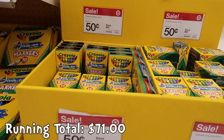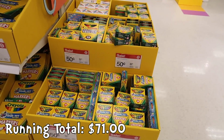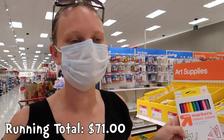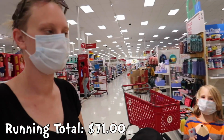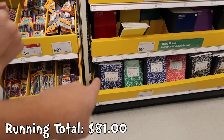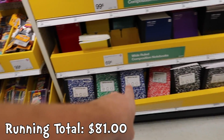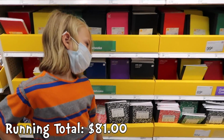There you go. Crayola brand for 50 cents for 24. I knew it. 69 cents for markers. You don't have to do dollar store for some of this stuff. 50 cents per composition book. Look at that. 50 cents for composition books, just like we said. At Target, too. You would think that'd be Walmart prices.